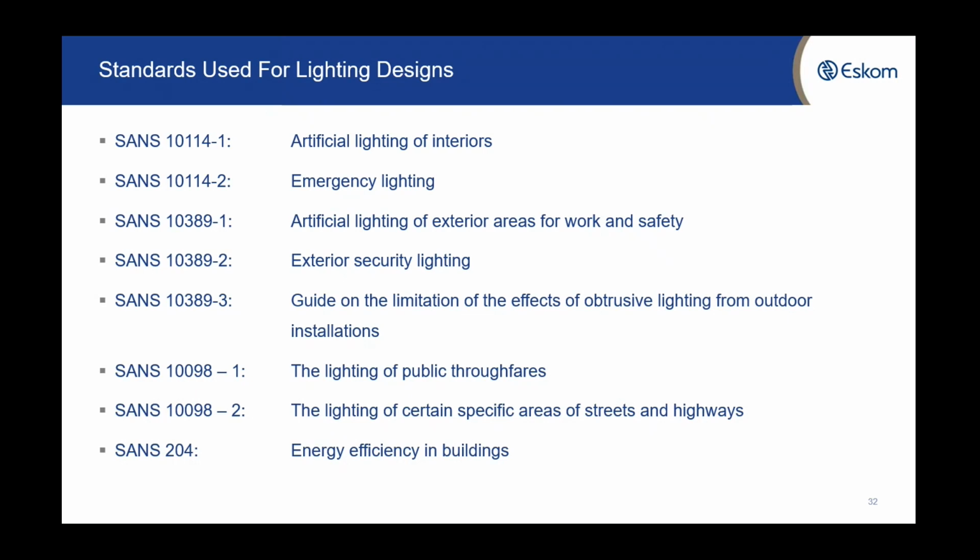10114-2 is for emergency lighting. Then our exterior standards are SANS 10389-1, 2, and 3. That's for artificial lighting of exterior areas for work and safety, exterior security lighting, and the guide on limitation of effects of obtrusive lighting from outdoor installations. Basically, that gives you the limits of the relevant lighting parameters to contain the obtrusive effects of outdoor lighting. The reason you should adhere to that is, if you're driving past a building, for example, the lighting from a factory or warehouse on the outside shouldn't interfere with your driving, or shine into your yard. It's just to prevent that.